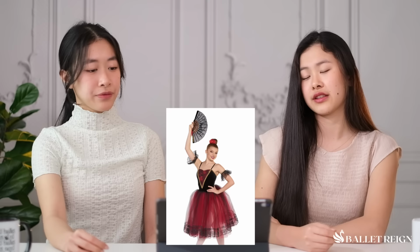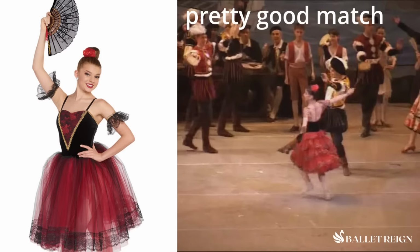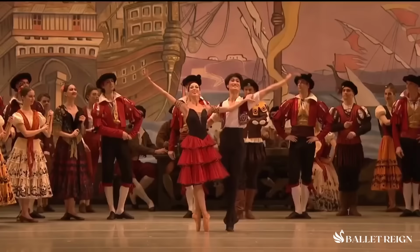The entrance is more plausible, though, because in Act 3, she's in a platter tutu. Every single time. Now, in terms of Kitri's entrance, we're assuming it's Kitri's entrance. Honestly, this isn't bad. If I were to look at it, I would see Kitri. I think my one gripe is the skirt. Kitri usually had the tiered skirt, with ruffles in layers, usually three. Not the romantic tutu vibe.